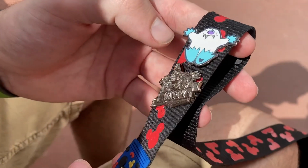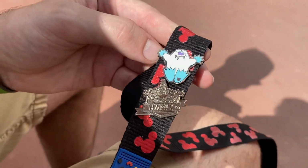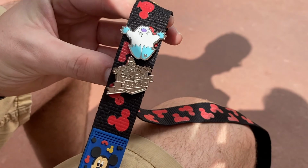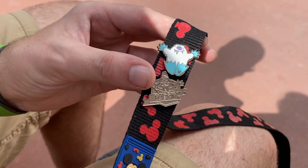So we saw this cute little Yeti pin, which I know is old, and it's a Hidden Mickey, and we also got a completer for a set we've been working on. It's Happy from the Seven Dwarves, and he goes with this set that we're collecting.